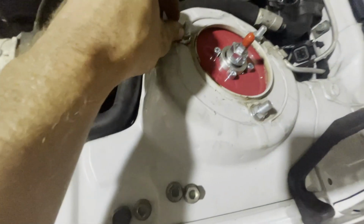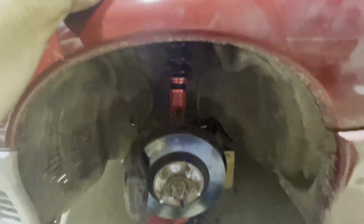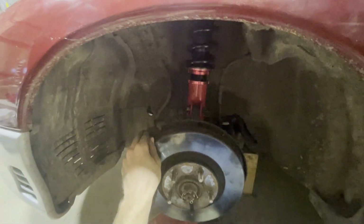All right, guys, so we got this in. We got it all tightened up. So the coilover is now in. Now we got it in down here. This is all tightened up, so you can kind of see that. Looks really, really good on there. I can tell it's definitely gonna be lowered because of where this is sitting now. So I'm gonna get the wheel on, and then we will drop this down to see where it's at.